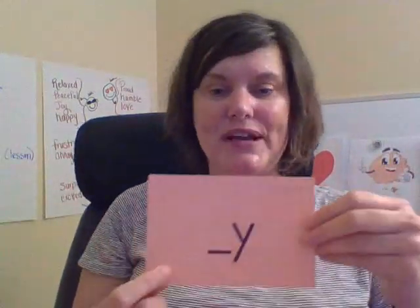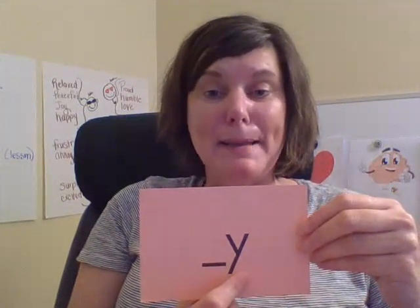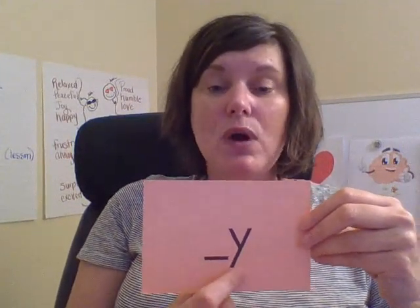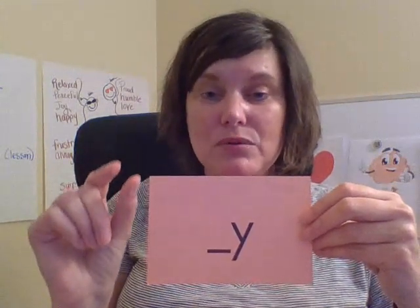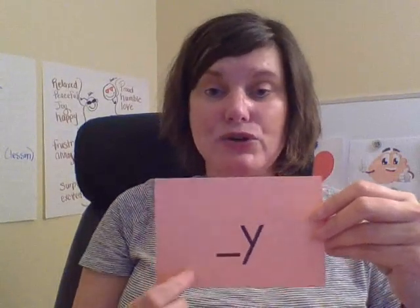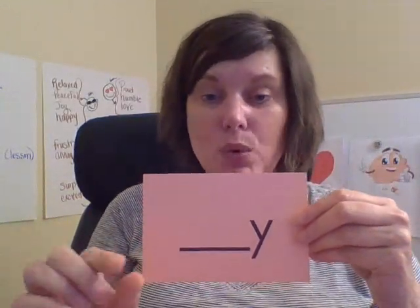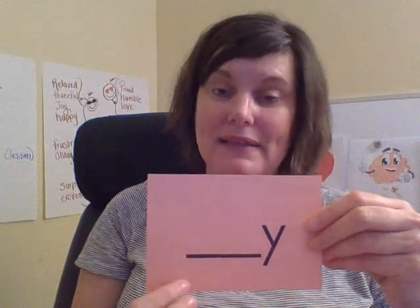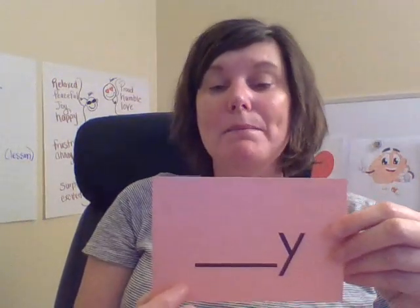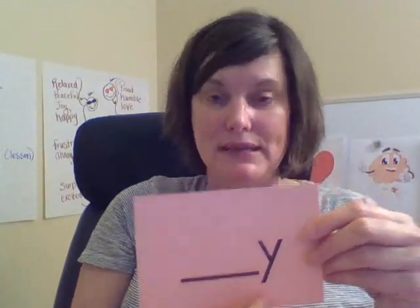Let's review our other two sounds we know. Remember, this says I, like in buy, my, fry. Whenever you see Y at the end of a single syllable word, it says I. My turn, I. Together, I. Your turn, great. When you see Y at the end of a word that has more than one syllable, it says E, like family. Okay, my turn, E. Together, E. Your turn. Good job.